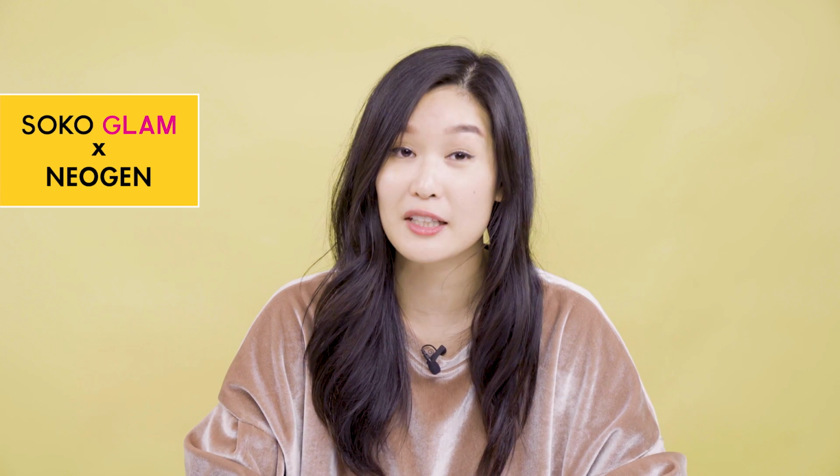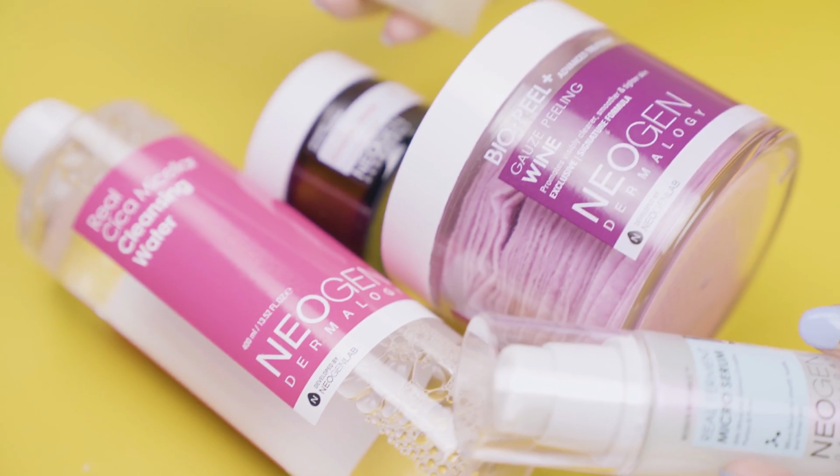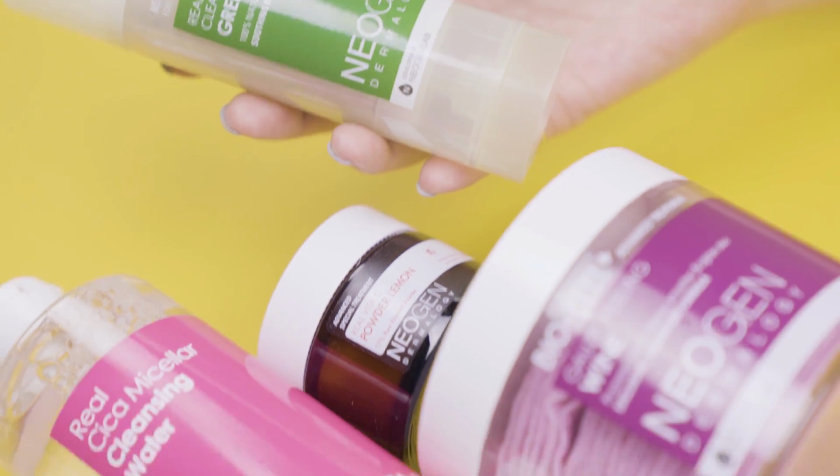You guys know how much we love vitamin C here at Soko Glam because it's so effective. So we decided to collaborate with Neogen to create a really effective solution for all skin types using vitamin C. And for those oily and sensitive skin types, you're gonna love this product. If you're new to Neogen, they're known for their really innovative, high-performance, cruelty-free formulas.